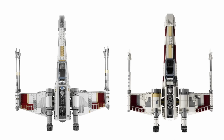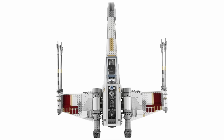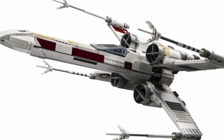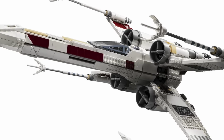I just think it's a far more accurate model than what we had before, and at the end of the day, that's generally what I'm looking for in LEGO Star Wars sets and minifigures, and this set does that, except for the R2-D2 on the top. Now, it does have that nice feature, of course, where you can open up the wings, and they seem to open further than in years past, more to an X position.